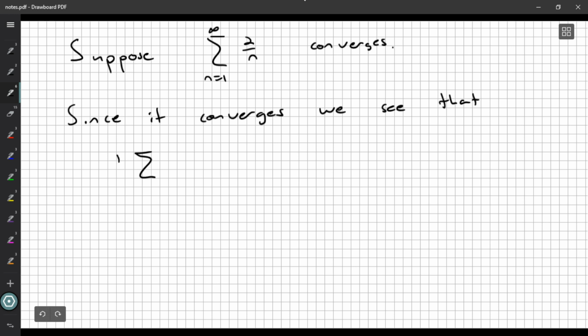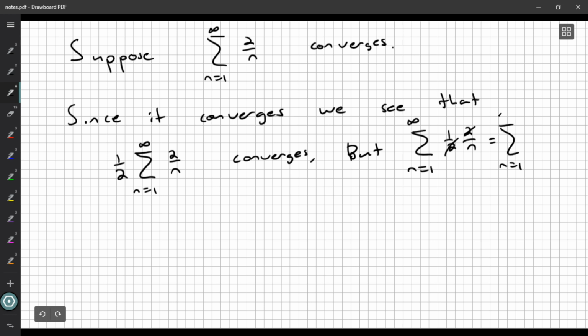What do we know? Well, if you've got a convergent series, you can multiply it by a fixed constant and not change the convergence. But hold on. If I bring the 1/2 in, which again is a property we know, we get the harmonic series.